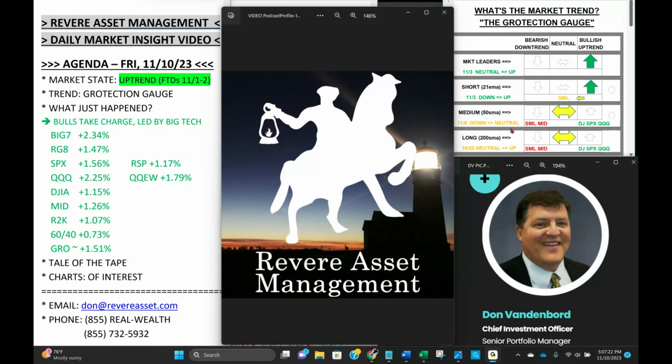Over the medium term, looking at the 50-day moving average, and the long term, looking at the 200-day moving average, we've got the bifurcation that we've seen for a while. The big cap indexes, the Dow, the S&P, and the Nasdaq 100, are above both the 50-day and the 200-day. Small caps and mid caps are both below the 50-day and the 200-day. Thus, the neutral indication on those time frames.